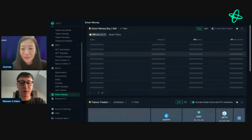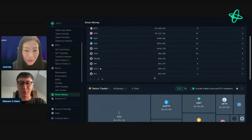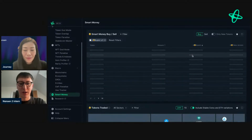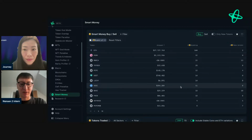And while this loads, there's also this tokens traded section. I know, Journey, that you're a big fan of that, but we can dive into that in a bit. So if we go here on the smart money buy and sell, and then we sort by how many smart money addresses are involved in a token, we can have a look. And we can see some interesting activity here.